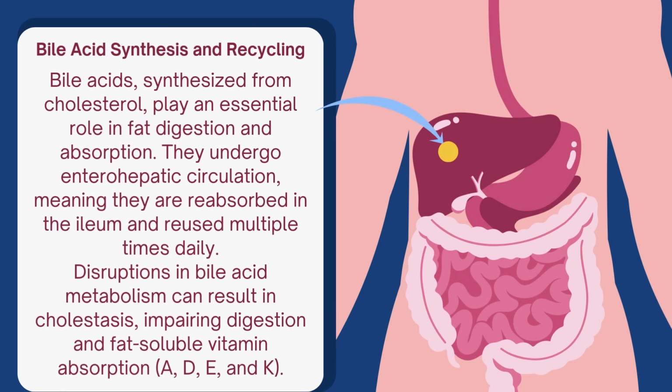Bile acid synthesis and recycling. Bile acids, synthesized from cholesterol, play an essential role in fat digestion and absorption. They undergo enterohepatic circulation, meaning they are reabsorbed in the ileum and reused multiple times daily. Disruptions in bile acid metabolism can result in cholestasis, impairing digestion and fat-soluble vitamin absorption, A, D, E, and K.